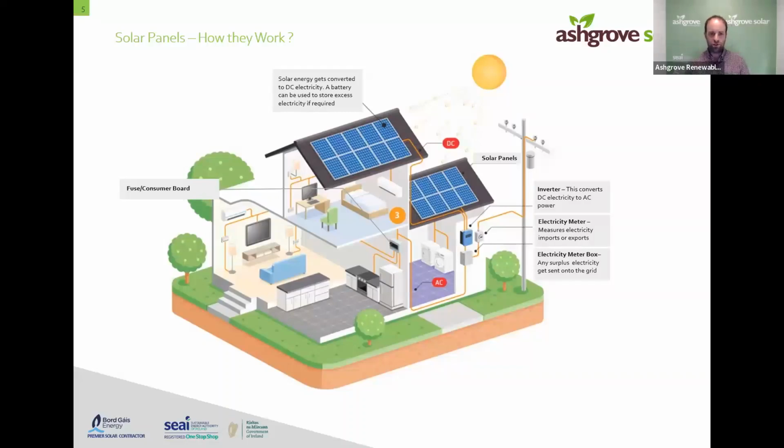The sizing of the system, I suppose, depends on an awful lot of factors. It's not necessarily the area of your house. We'll get into that in more detail. But it's more the electricity you consume and how you consume it, as opposed to the floor area of the house.